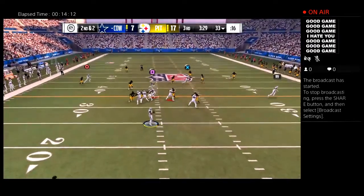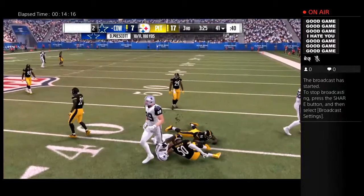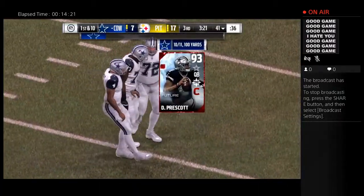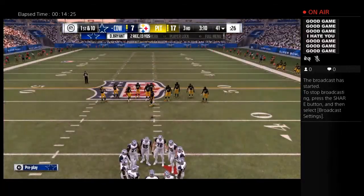They play fake to Elliott. Now Prescott. And Bryant's got it over the middle. Call it a gain of 7, and it gets him a new set of downs. And there they went, crossing route against the zone defense. What do you think of that?